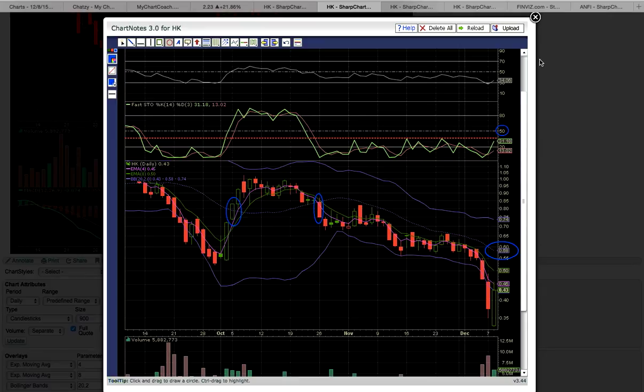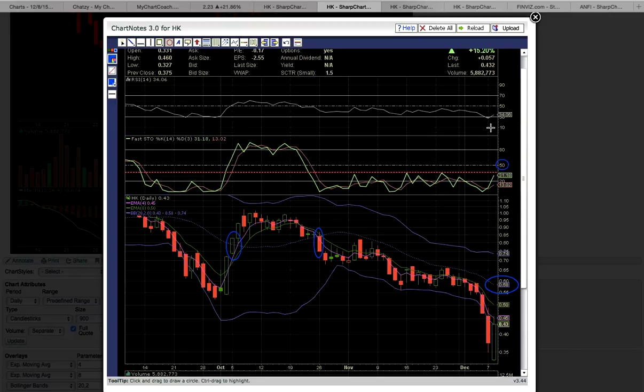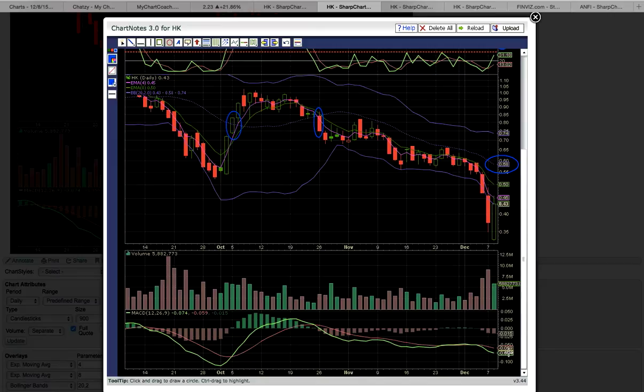Back here, if you look up here, RSI was below 30 and is now above the oversold line. So 30 is oversold on RSI. And then if you look down here, MACD is trending down. It was pinched right here, and then it broke out to the downside.